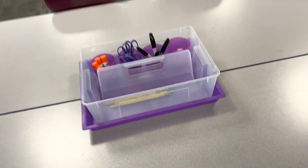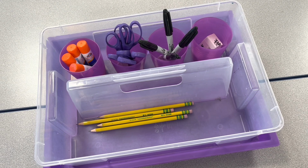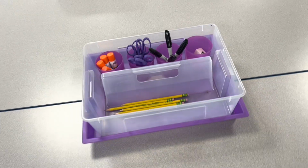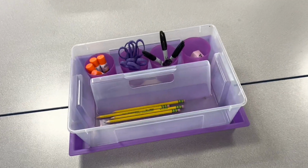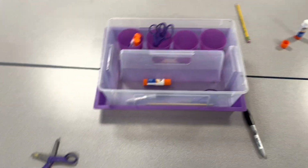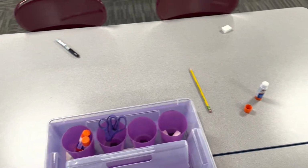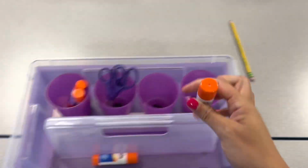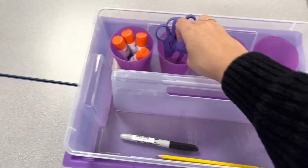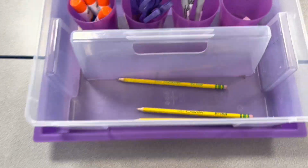Let's talk about table supplies. At your table, you will always have basic supplies to share with your table group. Usually you'll find pencils, Sharpies, scissors, erasers, and glue sticks in your supply box. Make sure that you keep your table supplies neat and organized by putting them back in the right spot. Like this is not an example of putting them back in the right spot. Let's make sure they all go back where they should so that everyone can find what they need.